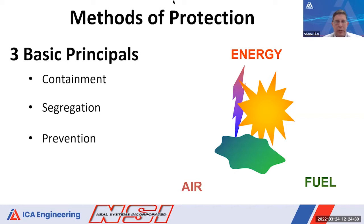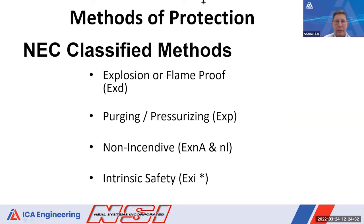So if we go to the next slide, we'll talk first about some of the definitions you might see. The most common one used here in the States, although not most common worldwide, is explosion proof. I'd say probably in 80 to 90% of the plants that have Div 1 and Div 2 areas, we see explosion proof being used in some way. It's popular, it's fairly well understood, and so that's why in the States it's just something that we tend to use a lot.